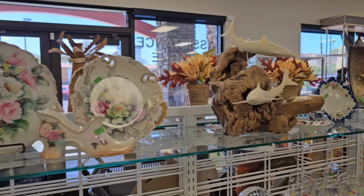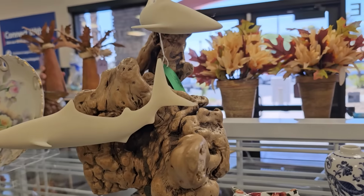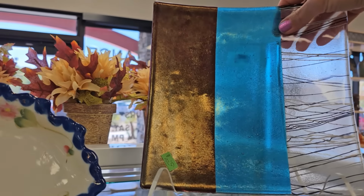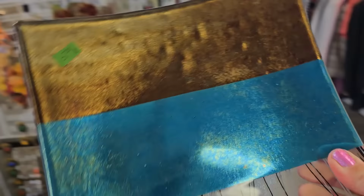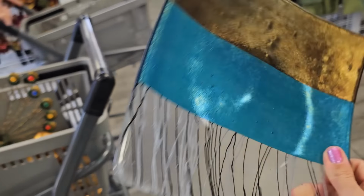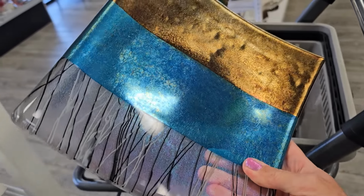Lots of beautiful vintage hand-painted ceramics on this shelf. Our John Perry sharks are still here, but oh, this is new. Look at this piece, fused glass. It's dichroic up there, absolutely gorgeous. It's a signed piece. Let's definitely put that into the basket.